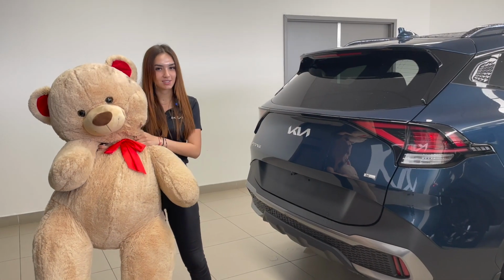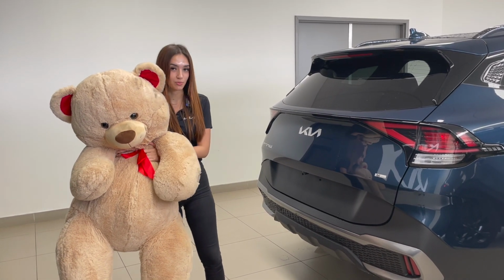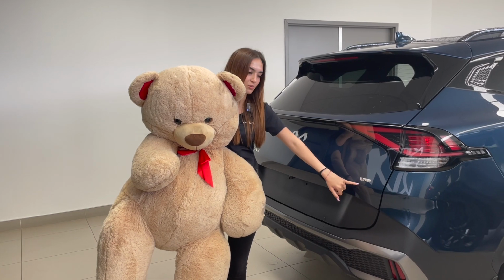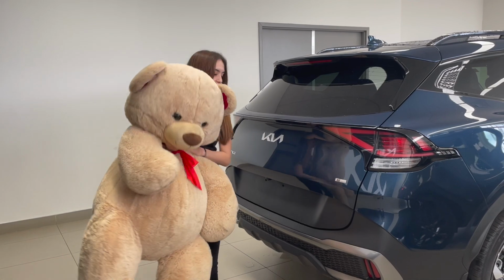So size-wise, the Sportage has definitely grown. This is very similar in size to the previous model, Sorento. So that was a huge vehicle. So I'll open this one up, or I'll point out the X-Line badging that's on it as well. So this is the only portion of the car where you'll see X-Line badging.